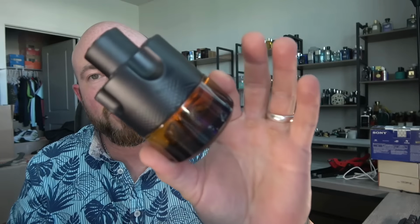Last but not least, Azzaro, the Most Wanted Parfum. Beautiful stuff. It's a lovely, lovely fragrance. If you like mass appealing, fresh, spicy, woodsy, sweet, like everything that's to like about a typical designer that's built for people to tell you smell nice. That's basically what this is. This is built for people to say, ooh, you smell really good.